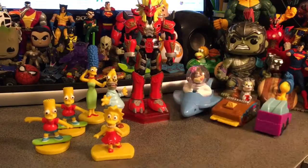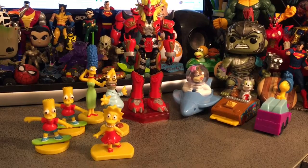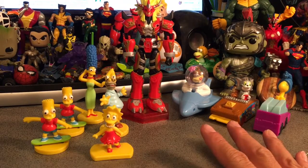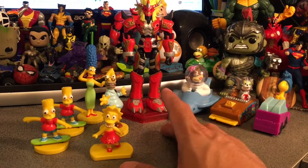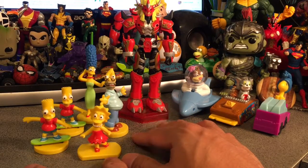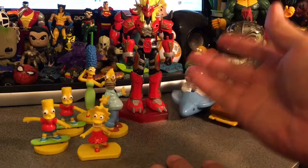I love Grandpa Simpson's look there, looking at the camera. Who, me? Anyway, so I have got the last of my Value Village hauls finally on the table here. Obviously, we've got some Happy Meal kind of looking vehicles over on one side. We've got these awesome Simpsons figures, which I don't think are Happy Meal, but they might be cereal box figures. And then I've got this really awesome red single figure.